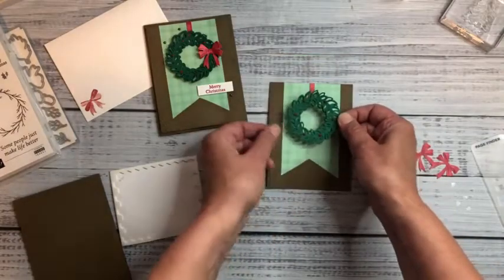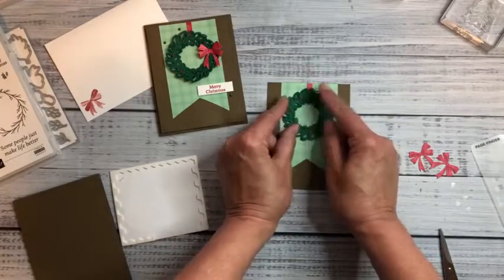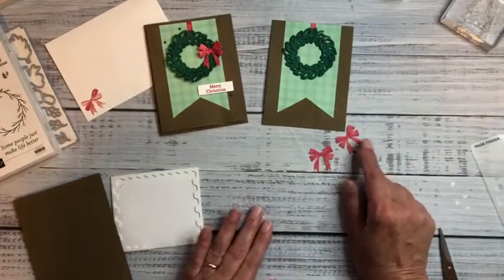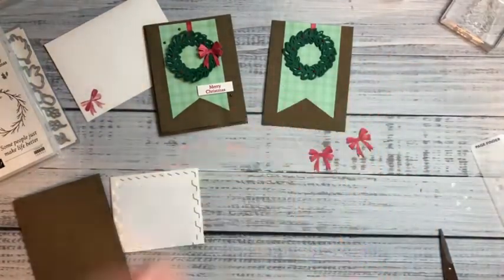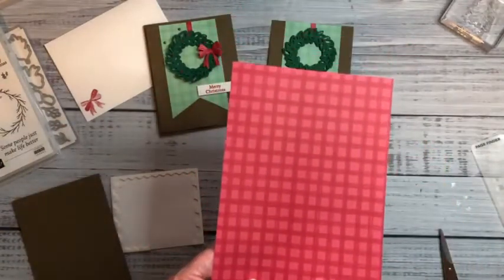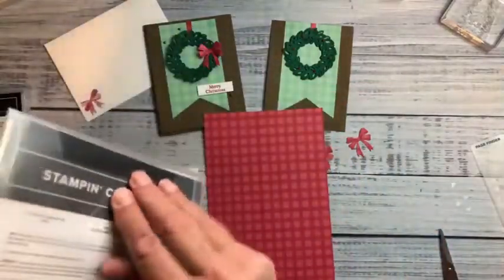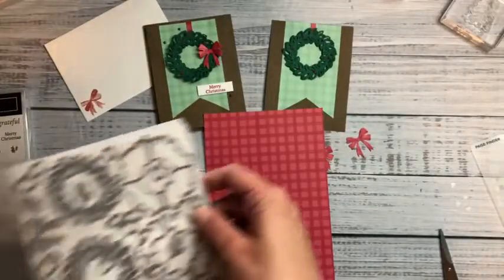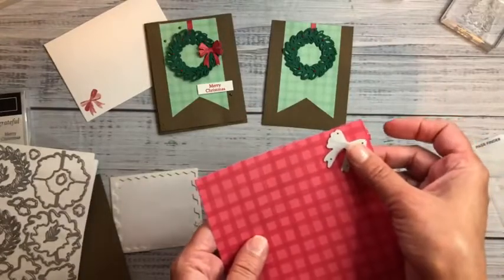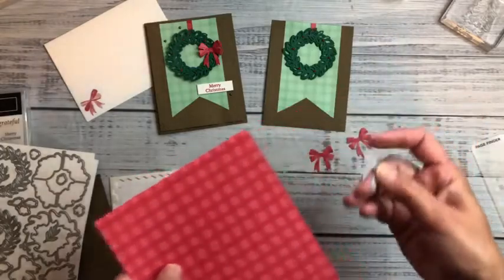All right, so I can just set this right on here. Now, I die cut 2 of these bows, and I want to show you what I did. I used this part of the designer series paper, and I placed the bow. Let me pull this out and show you what I did. I placed the bow diagonally like that when I die cut it. And I die cut 2, and I'm going to show you why.